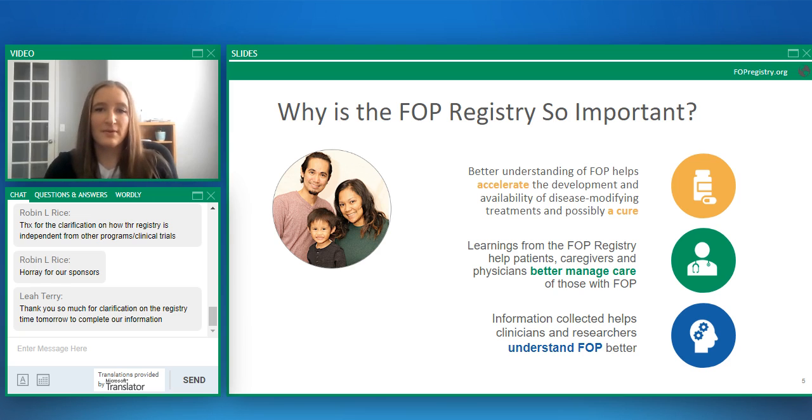The importance of the FOP Registry is in the information it can provide to FOP community researchers and physicians. The contribution of patient data can really help longitudinally to understand FOP, and this better understanding will help researchers design clinical trials with this data in mind, which could accelerate the development of treatments and eventually a cure.